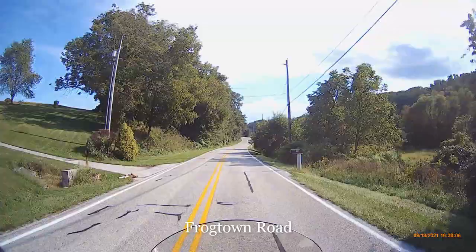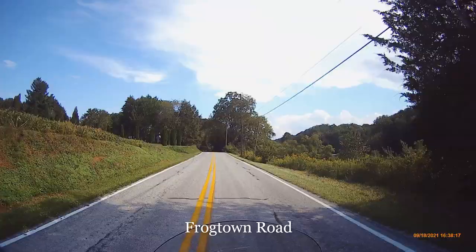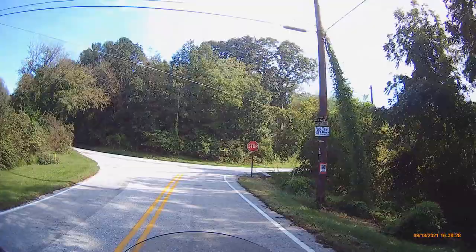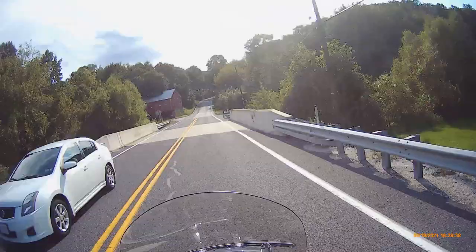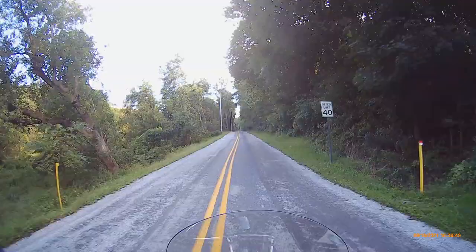There are parts on Frogtown that are a bit bumpy and not as concrete smooth or asphalt smooth as some might like, but that's okay. So you come up to a T-intersection here and you are going to make a right on Frogtown, and cross the bridge and make a quick left. Obviously you can deviate as much as you want to, but we're gonna continue on Frogtown. And this is a part that gets a little rough.